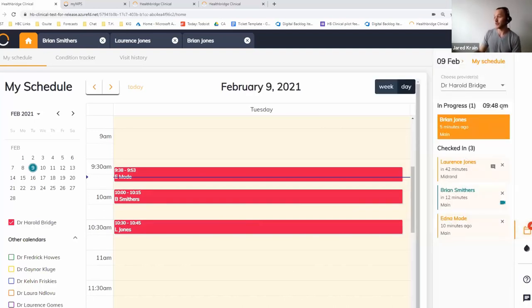Equally important is a view of your waiting room. Again, this is integrated with the PMA, so your admin person takes care of this, but you as a doctor can understand that Brian Jones is in progress with the doctor as of 5 minutes ago. Lawrence Jones has arrived. He's been checked in. He's very early. His appointment's in 42 minutes, whereas Edna's appointment was 10 minutes ago. So you can immediately know that you were 10 minutes behind for your appointment with Edna.